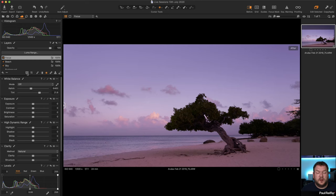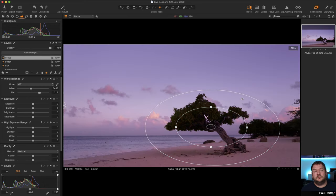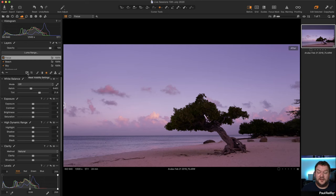If I want to show the mask only when I'm drawing, you have the option here, only display mask when drawing, which means whenever I move over the image with my mask tool and start making changes, it will show me the mask. The second I let go, the mask disappears. That's the default setting, but sometimes when you press the M key for mask, it loses the default. So just remember, you can always get that back by going to your mask setting here and choosing your only display mask instead.